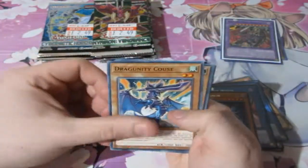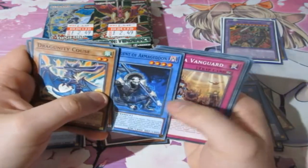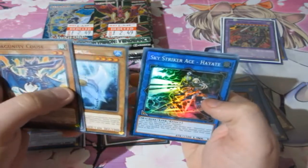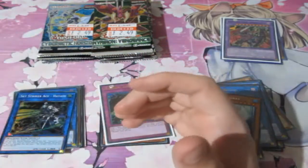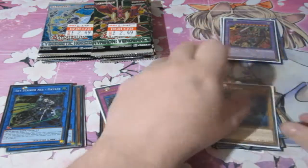Alright, let's see. Dragacy Curse, Performinals, the Angel of Armageddon, Ace, and Sky Striker Ace. Oh, I forgot, there's a secret rare, if I remember, that's a Sky Striker Ace, which is very expensive. Sky Dragon Vire, which is good. So hopefully we can pull that in the last few packs that we're gonna pull in a minute. But then we're gonna move into Invasion. The Invasion packs, which are quite expensive too.